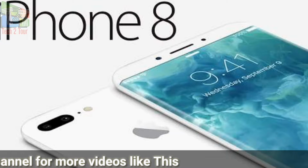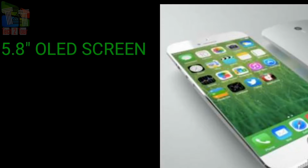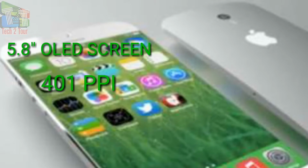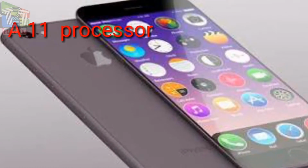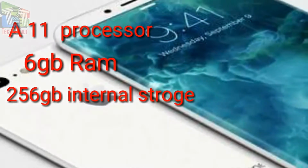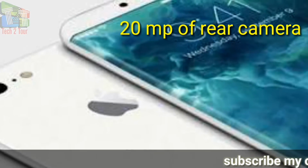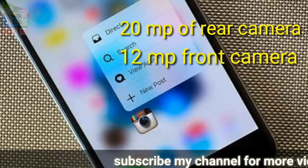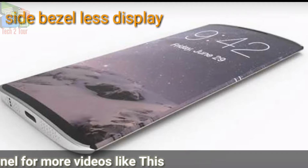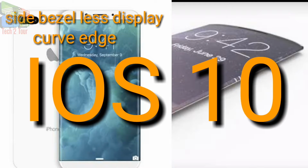iPhone 8 is also a most awaited phone now. It will come with 5.8-inch OLED screen along with 401 ppi. It has A11 processor with 6GB of RAM and 256GB of internal storage. It has 20-megapixel autofocus camera with 12-megapixel autofocus front camera. It comes with side bezel-less display with curved edge and it runs on iOS 10.